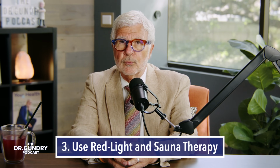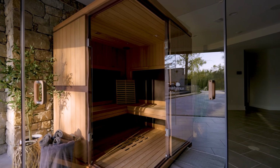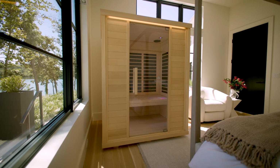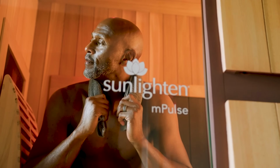Third, use red light therapy and sauna therapy. Yes, my personal sauna uses red, near, and far infrared light from Sunlighten, which helps calm inflammation, boost energy, and the best news, support gut health.